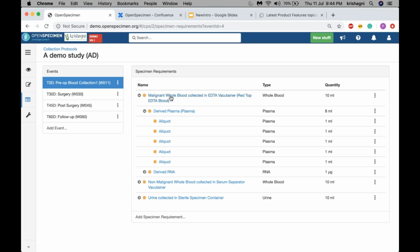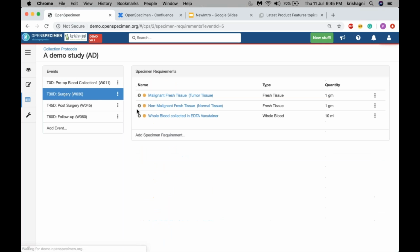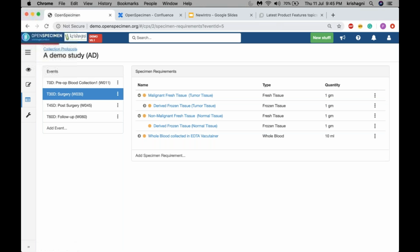So you're saying that in the baseline, you're collecting the blood, processing into plasma, collecting another blood, processing into serum, and there is a surgery event where you plan to collect tumor and non-tumor samples, which you plan to freeze, and so on. And again, if it's not a longitudinal based protocol, if it's an unplanned biorepository, then you don't have to define everything upfront. You can enter the details as you collect. So there are many other settings in the study definition. You can set up container auto location, label format and printing, barcode format, and so on. So this is the study definition.